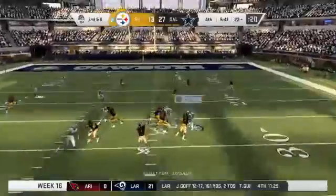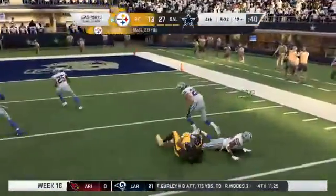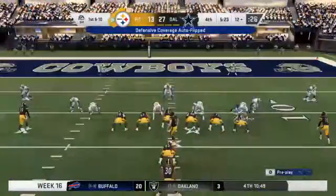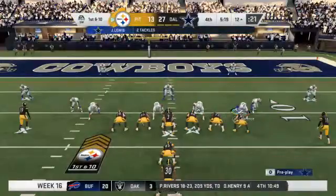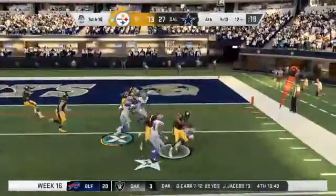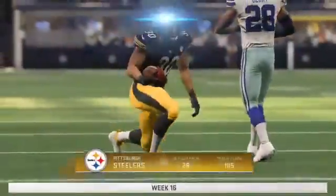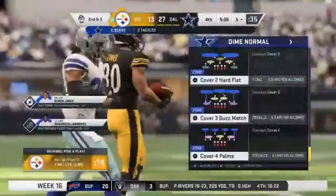2nd and 6. Complete to Washington. And down inside the 15, shy of the 10. And he's going to have another 1st down here as the tackle's made at the Cowboys' 12-yard line. On 1st down, Connor. And he's going to work this one down to about the 5. 7 yards on the pickup there, and it'll leave him with a 2nd and 3.